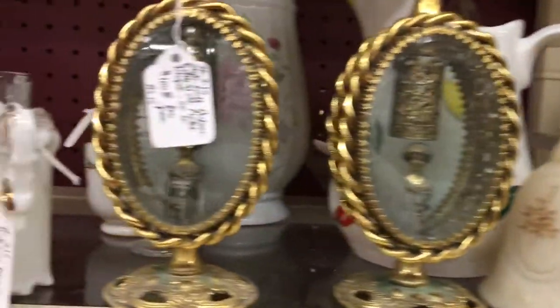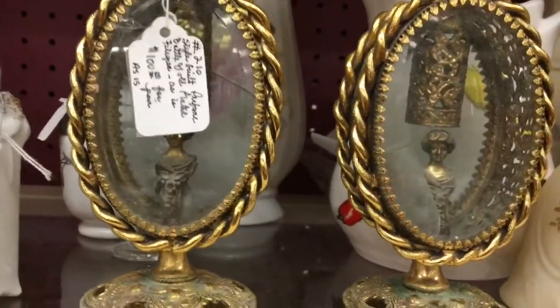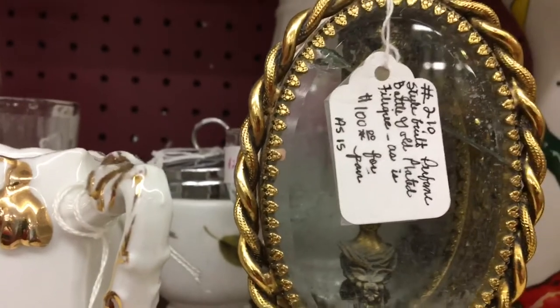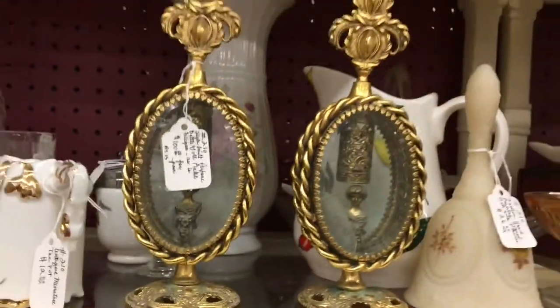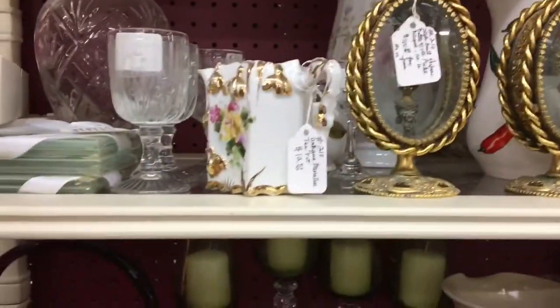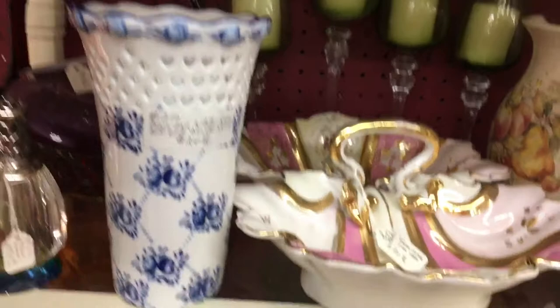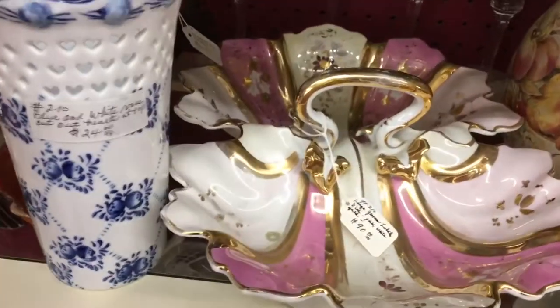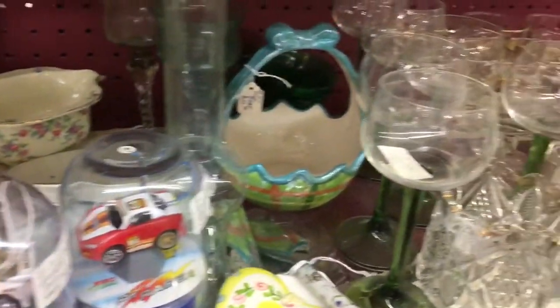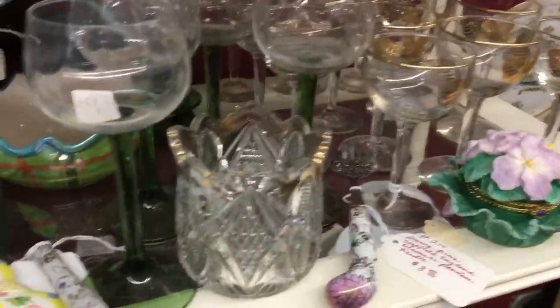But look at this. These are really cool. They're perfume bottles. Now look, there's something broken on the inside, and they're as is, but they're perfume bottles. And I just thought, wow, I've never seen anything like that. Those are beautiful. And then that's a really pretty tray, I think. I like this booth because it's got a little mishmash of everything. Very nice.